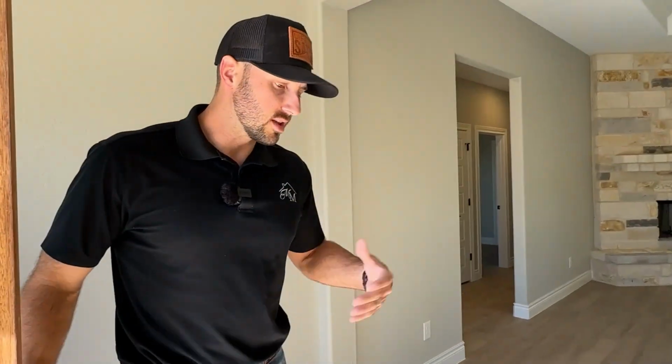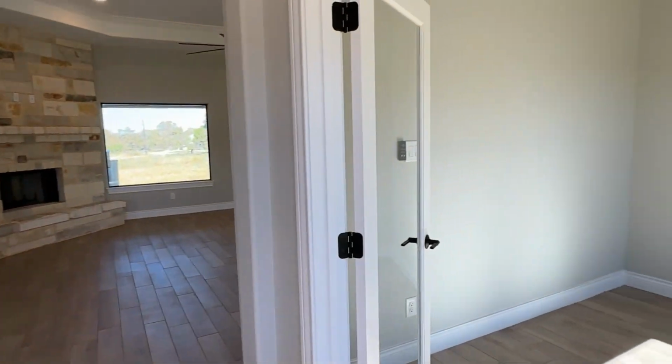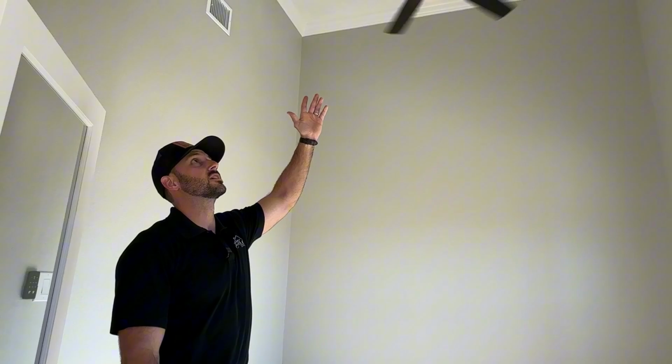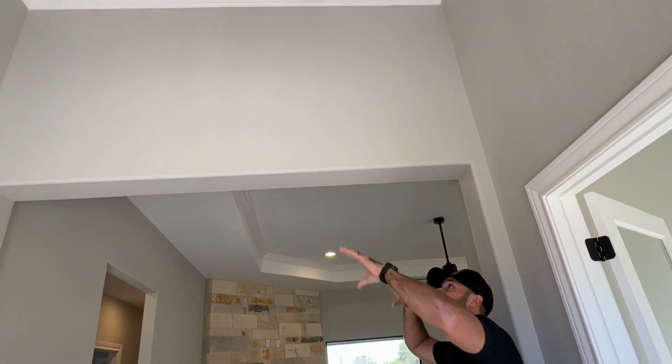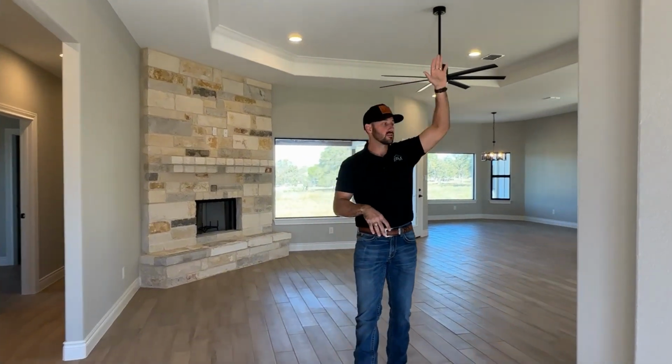And as you come in, you can see a lot of the finishes in here are extremely high quality. You've got an office right here at the front. You've got big, tall ceilings. I think this might be 13-foot ceilings up in here. Lots of space up there. You've got high ceilings here in this entry with the tray ceilings. In the main living area, you've got 10-foot ceilings with the tray ceilings throughout.